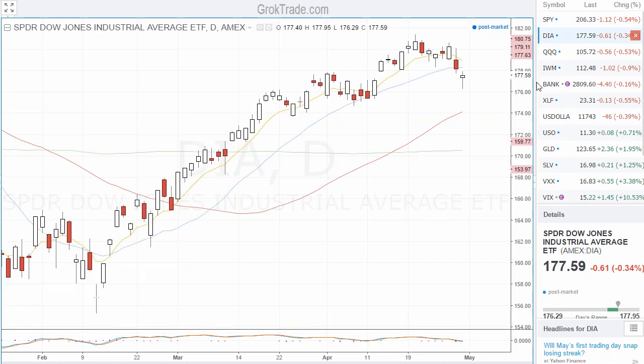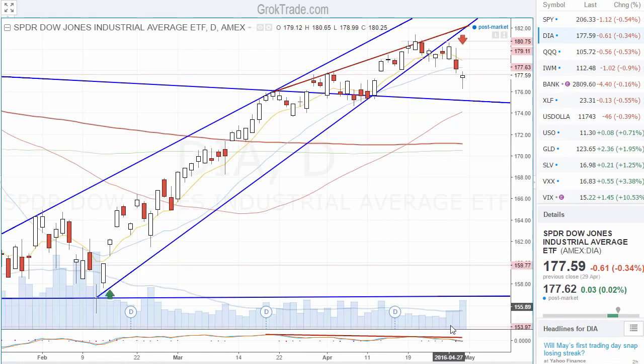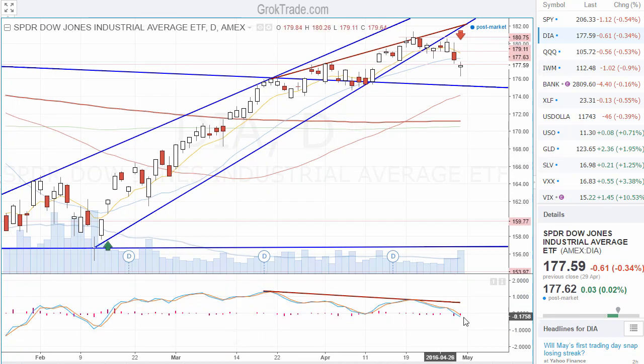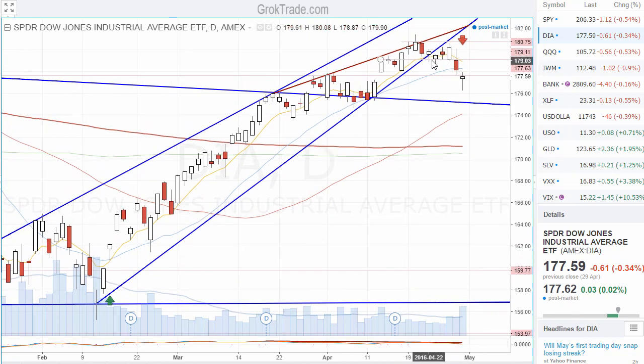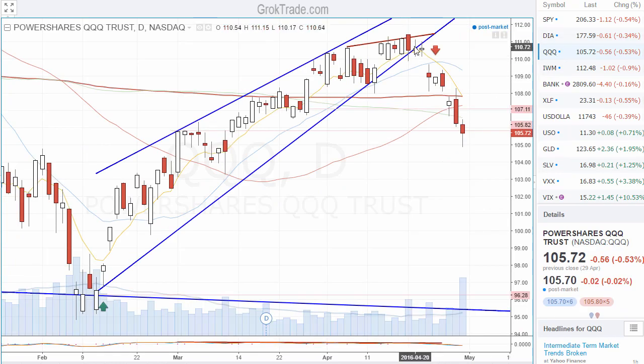The diamonds. This is the Dow. Rising wedge, bearish divergence, sub-zero with negative histogram ticks, and a drop, a mini pop, a drop, hammer time. We have a hammer here, but below an area of resistance, and we're below the 20-day moving average. NASDAQ: down, below all major moving averages, huge volume on the hammer.